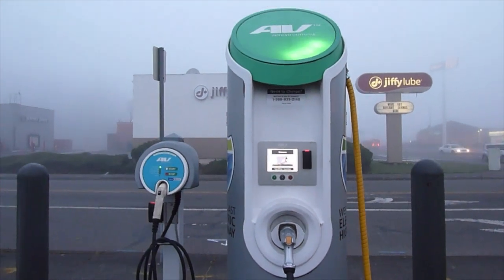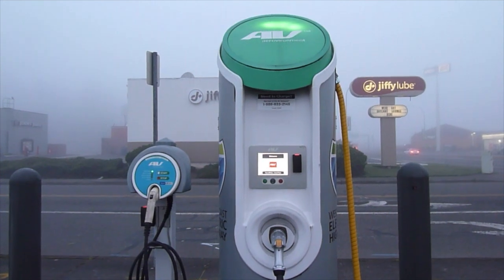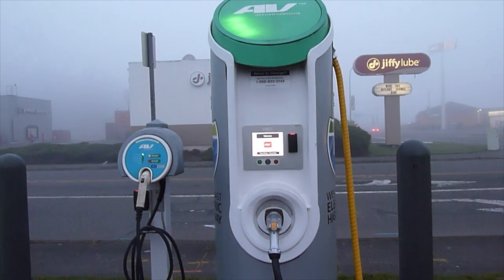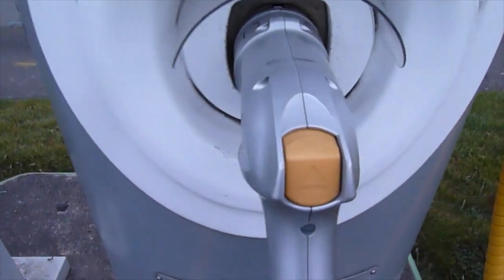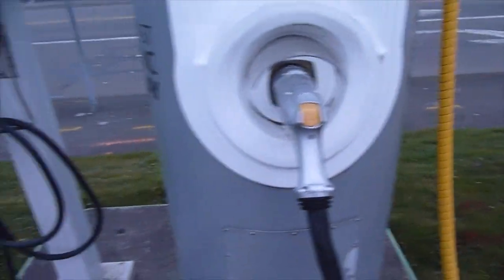Anyway, this big thing that's blinking the green lights on top, well, these are nice and easy to spot. These are the level 3 chargers that I can't use. They don't work on my car. But, you know, if you get one of those cars that they work on, there it is.